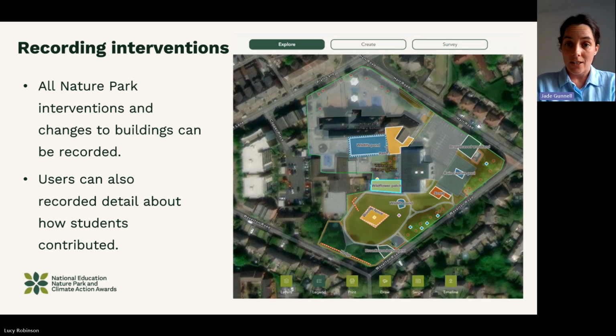And we've just, in the last couple of days, launched our mapping change tool, which is where educators can record on their habitat map the changes and enhancements they've made. This includes both the things they've made to boost biodiversity as part of the nature park, but also any other changes that might happen on the school site, such as a building extension, which reduces the amount of outdoor space and things like that. They can also record which parts of the process the learners have engaged in when a certain intervention has been put in place.